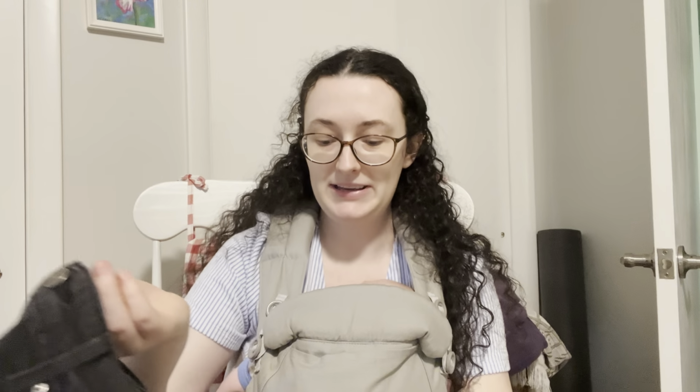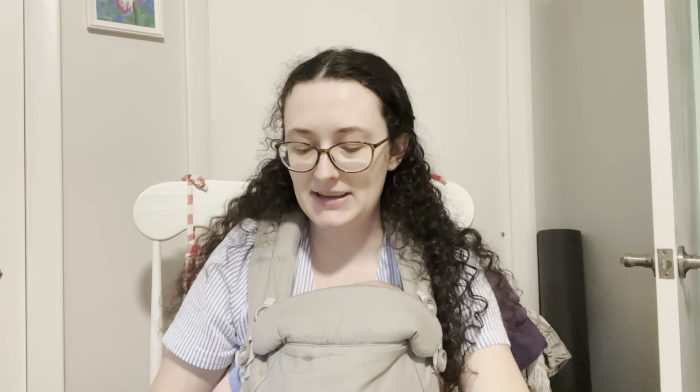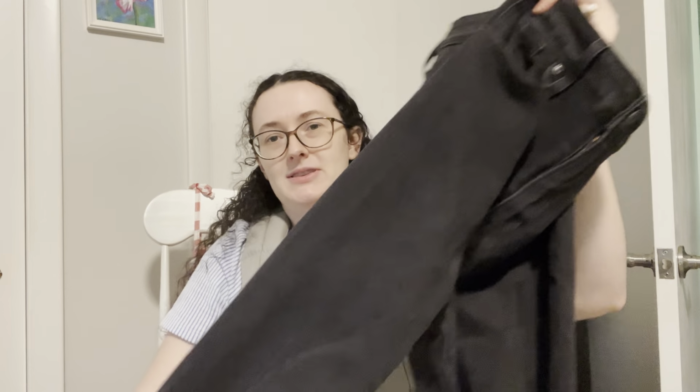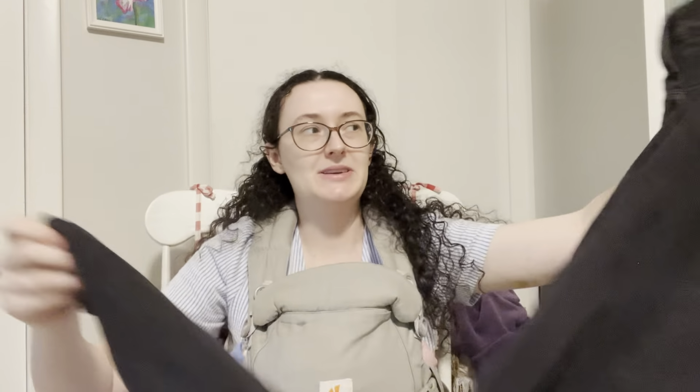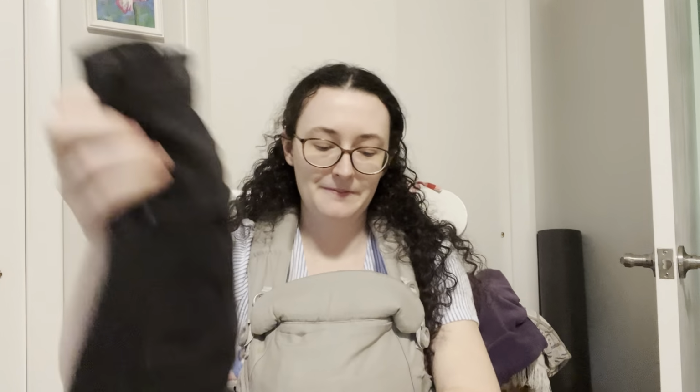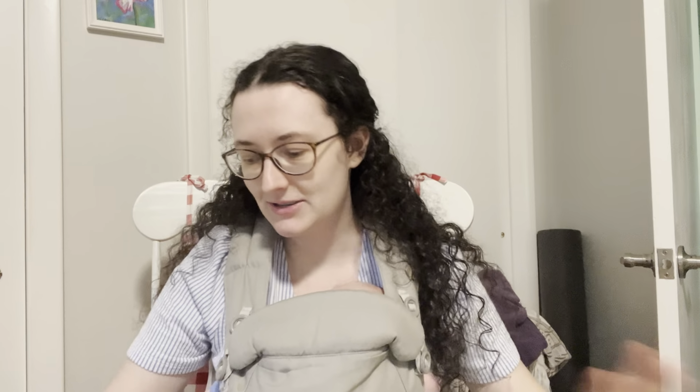Also got a pair of Levi's high-rise skinny in black. So these are very cute. The fabric's nice. Levi's is so hit or miss. Every cut fits differently. So also it's hard to tell which ones are the Levi's Juniors cuts or the Levi's adult women cuts. But those are very cute.